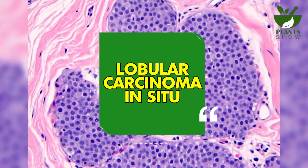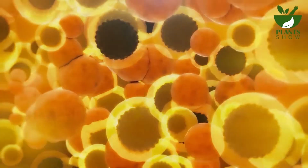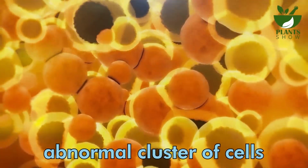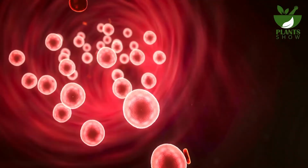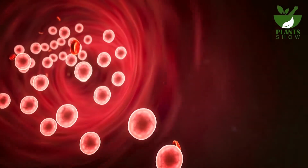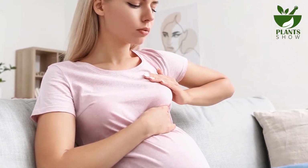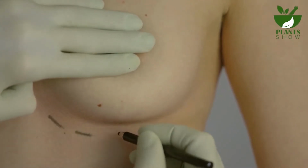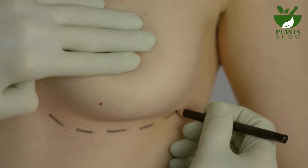Lobular carcinoma in situ. Lobular carcinoma in situ refers to an abnormal cluster of cells within the breast's milk-producing glands. While it doesn't typically spread extensively to nearby tissues, it isn't considered cancer. However, it does increase the risk of other invasive breast cancers. Usually, it's detected during a breast biopsy for unrelated concerns or sometimes seen as tiny white calcium deposits on routine mammograms.